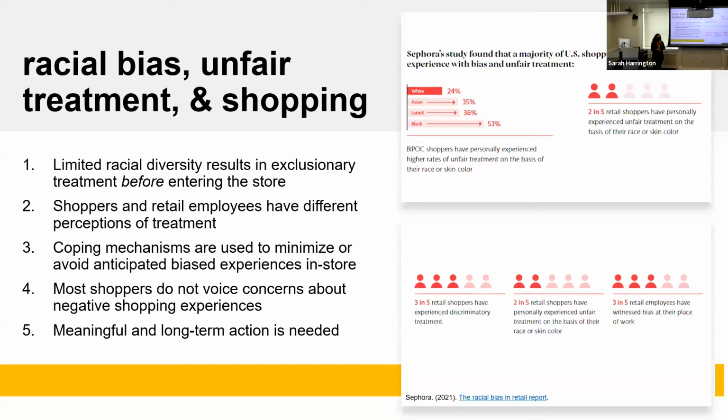So people tend to think that it's just an individual thing. It just happened to me. It's not happening to anyone else. And because they don't report it, retailers don't really see the patterns in what's happening. So they're not able to really take action against it, at least in the words of Sephora.